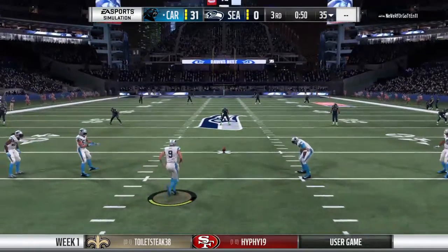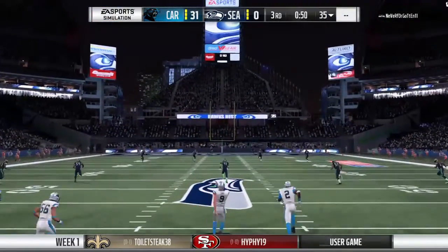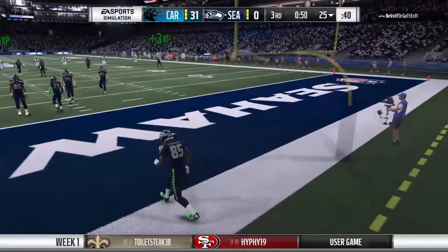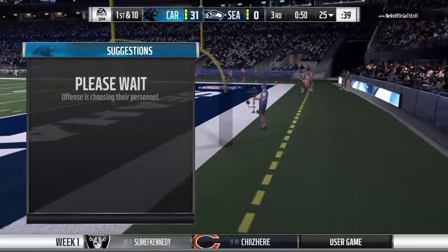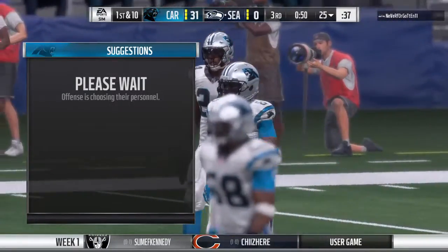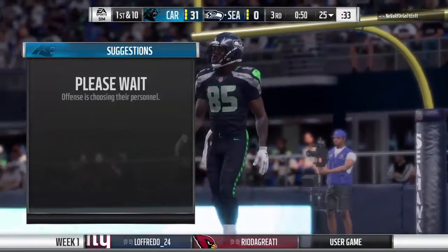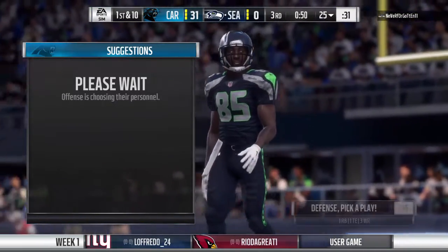So they throw the pick 6. They'll get another shot at it now as this one's in the air. And this will be a touchback as that sails over the end line. The Seattle offense now set to come back out on the field, and fresh off the pick 6, they've got to forget about that quickly.